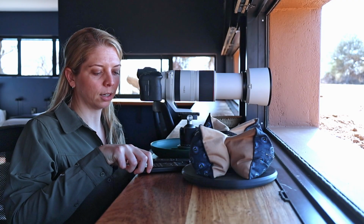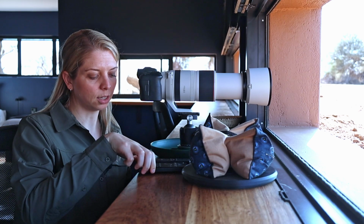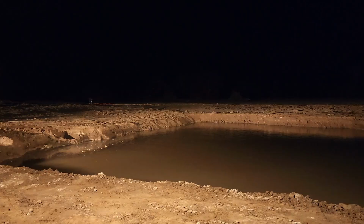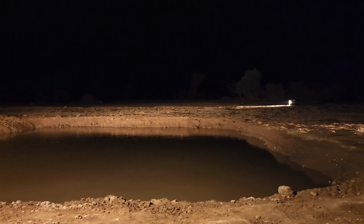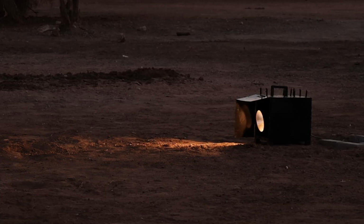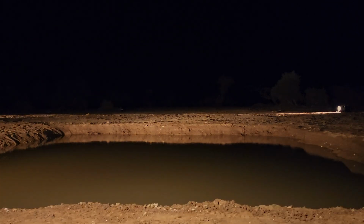Now you might be wondering what these are, and these are remotes that control the intricate lighting system that's installed around the waterhole for night photography. There's side light, there's backlight, there's front light. You can adjust the temperature of the lights, you can adjust the strength of each individual light, and it makes for unique images.